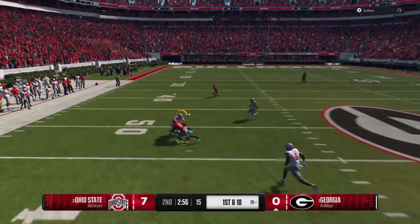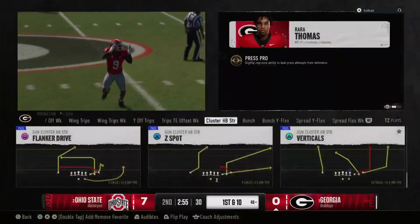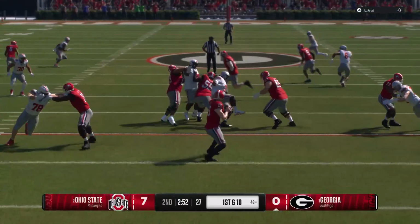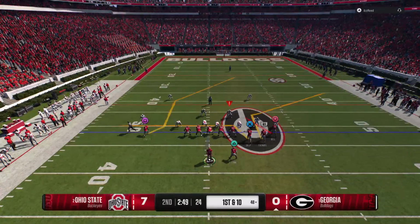Fires to the wideout. Finds a man on the left, and he's to the 48-yard line. That'll be good enough for a 1st down. They get a nice pickup on this crossing route against the zone, and everybody executed in unison, Jesse.